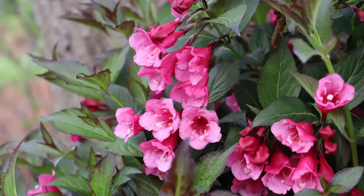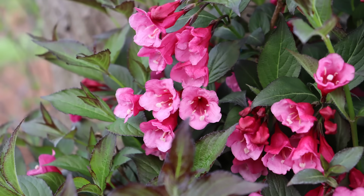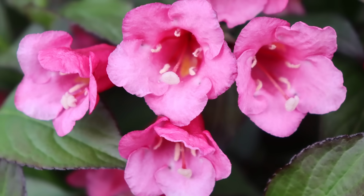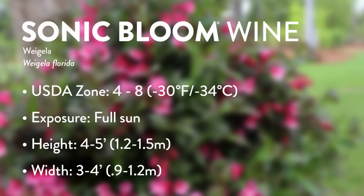So it kind of gets this purpley green foliage, contrasts beautifully with these bright pink flowers. And a cool thing about these flowers is that the inside is actually lighter than the outside. So it gives it almost like a two-toned or shimmering type of look. This is also a bigger plant. You can keep it smaller by pruning if you want.